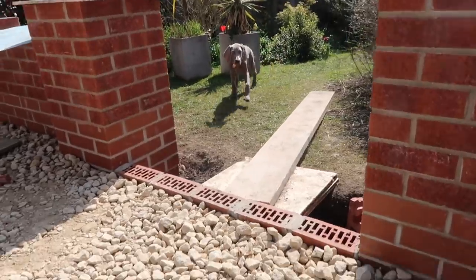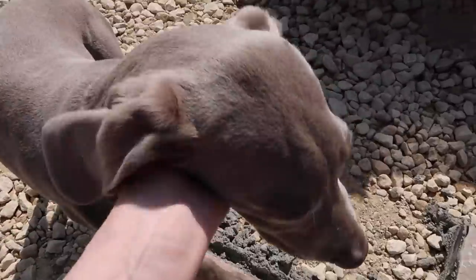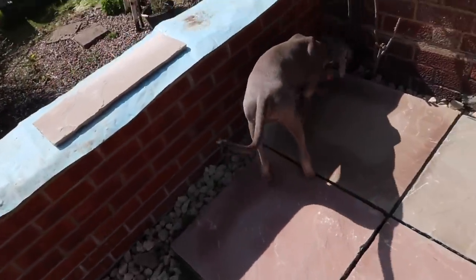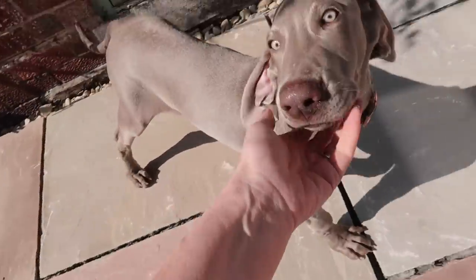You come and say hello. Come say hello. Come on then. Hello. So here he is. He's growing. He's getting really big. And he's beautiful. Absolutely beautiful. We love having another Weimaraner. Piper. No, don't eat my plants. It's a good boy.